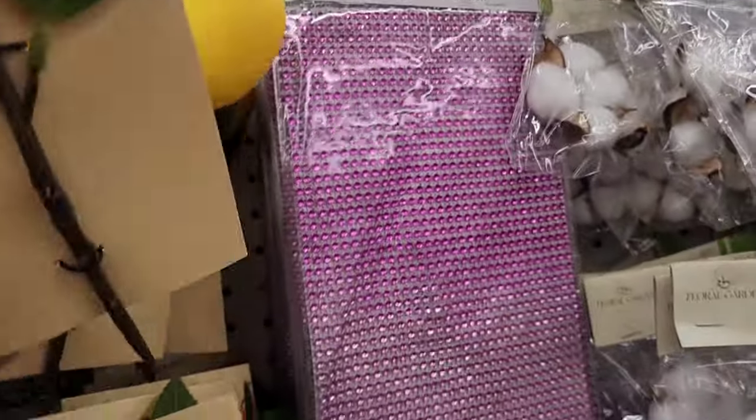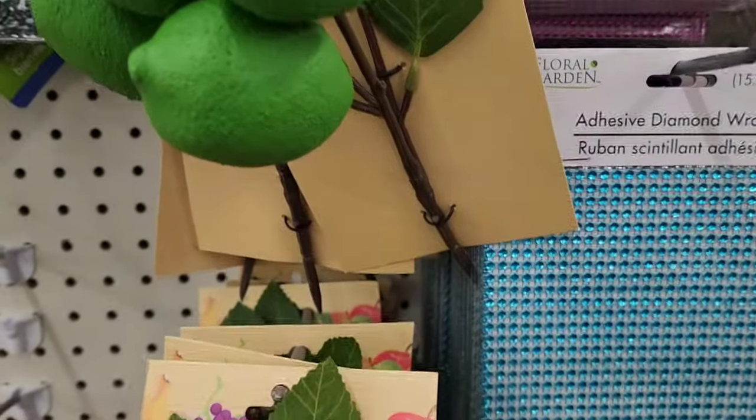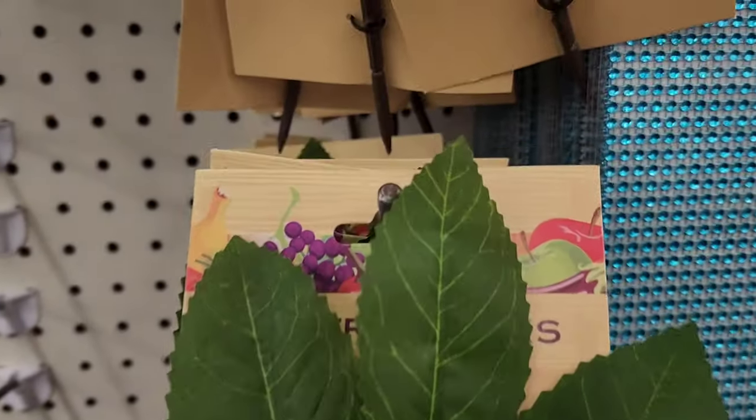Picks are great. Love them. I just had to show you guys these. They got the lemon pick. They got the lime. They got the green apple. And they also got the red apple as well. They are very, very pretty.